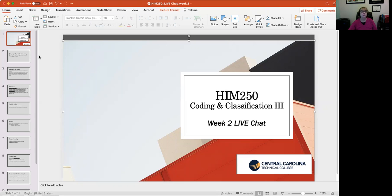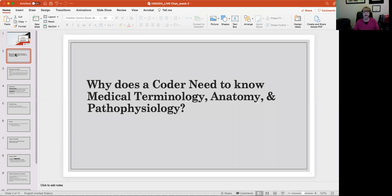Okay, so this week, our topic is, why does a coder need to know medical terminology, anatomy, and pathophysiology? I think you're finding already, or you have found in your going through your coding courses, how important this is. Because remember that our job is to interpret what the physician documented into another language.